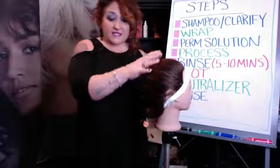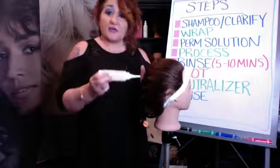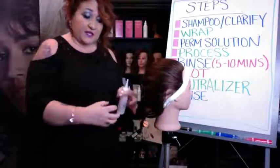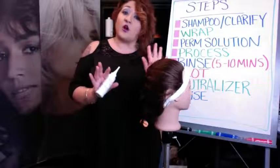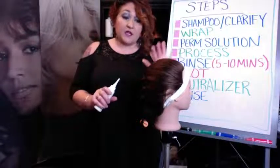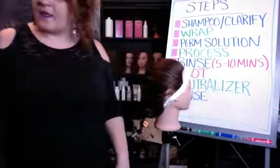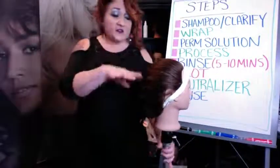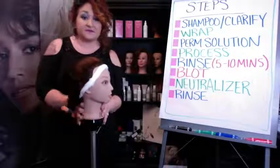Once that 5 minutes is up, I'm going to take this down. I'm going to apply the rest of this on there and work my fingers through it a little bit and let it set for another 5 minutes. So our neutralizers are always a 10-minute processing time: 5 with the wrap and 5 with the wrap taken down. And then after that's done, I'm going to rinse, rinse, rinse, rinse, rinse.